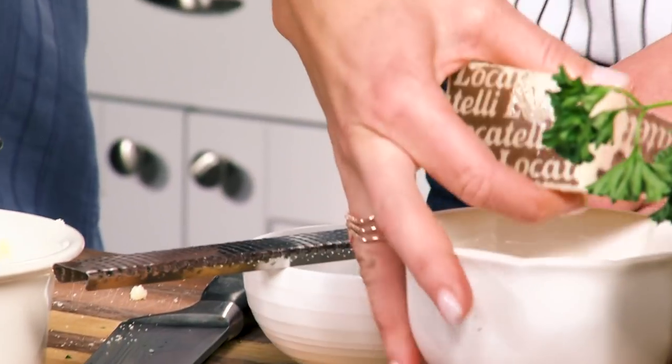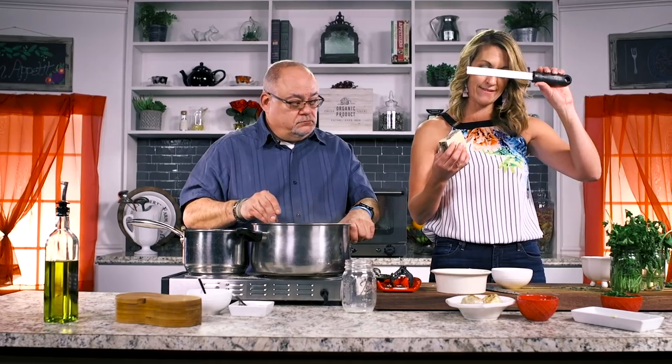We do have some grated here as well, but I'm going to grate it with my handy little microplaner here.